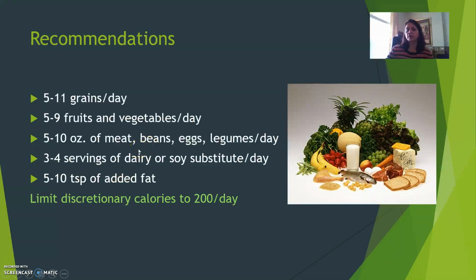Recommendations, these are for when we are putting the whole plate together: anywhere from 5 to 11 servings of grains, 5 to 9 servings of fruits and vegetables, 5 to 10 ounces of meat, beans, egg, legumes per day, 3 to 4 servings of dairy, and 5 to 10 teaspoons of added fat. And these are the calories that we want to limit. That comes from refined sugars or saturated fat, empty calories, alcohol. We want to limit it to 200 calories per day.